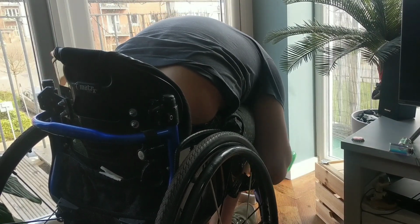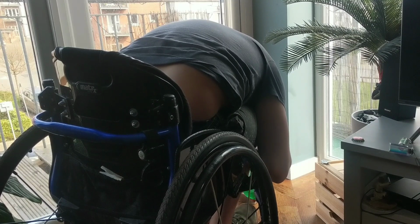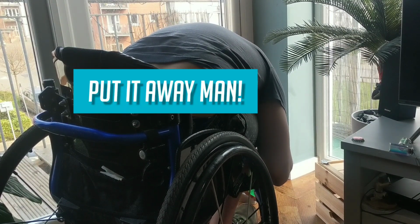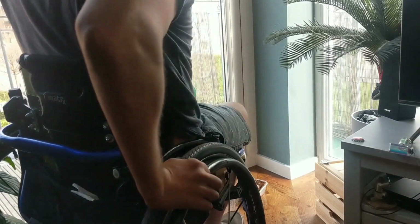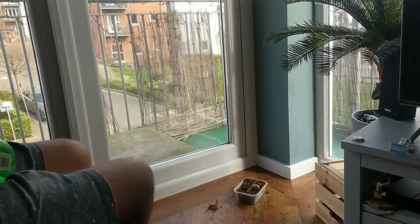Getting a bit closer. You won't be able to see this, but just making sure they are nice and hydrated. So good. Floor's nice and wet too. And then we move on to the peace lily.